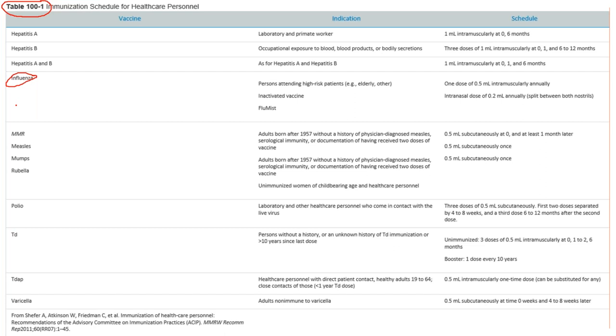All right, so influenza, persons attending high-risk patients, inactivated vaccine, flu mist, etc. All right, next one's MMR, measles, mumps, rubella. Oh, this is a good one. All right, adults born after 1957. So remember the year 1957, because they may or may not ask you, but this will be important for you to remember, just in general, just as an IP. You should probably know this date, 1957. Adults born after 1957 without a history of physician-diagnosed measles, serological immunity, or documentation of having received two doses of vaccine. So if they were born before 1957, you're good.